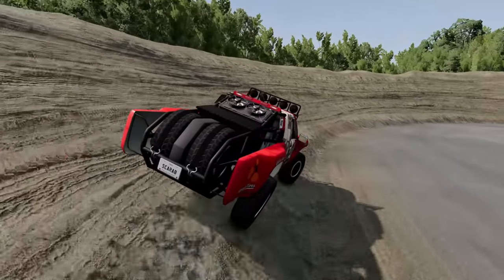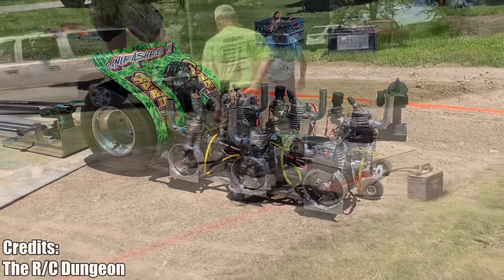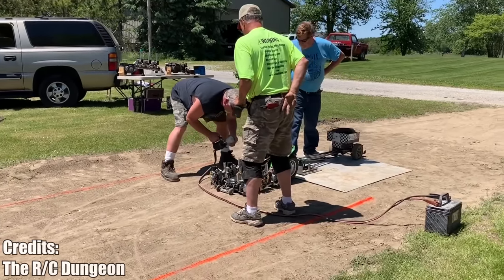Okay, so you have seen all sorts of truck, tractor and tank pulling competitions. Well, as it turns out, some people are so passionate about this that they also organize it at a smaller scale. Literally, this is a radio controlled tractor pulling competition. And I must say, these little beasts are amazing.